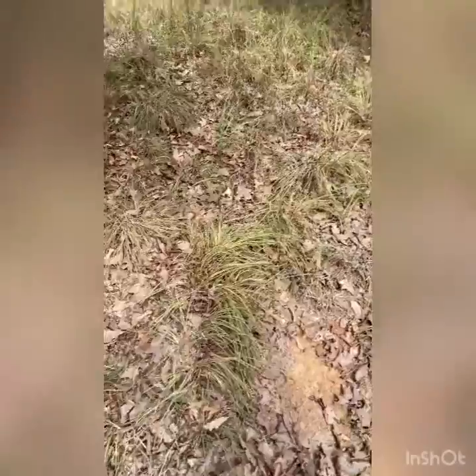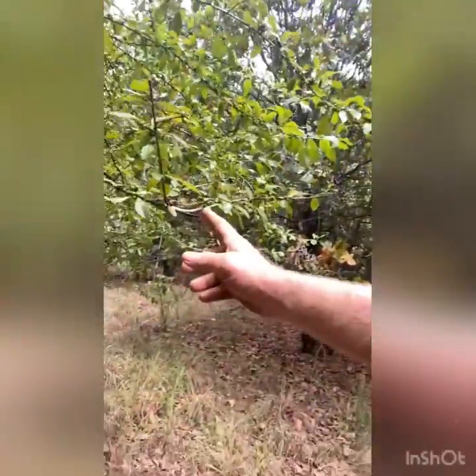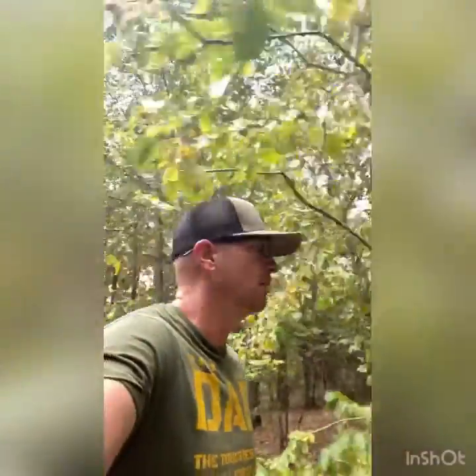Little scrape from last year. You see there was a limb broken off. Old rub on that tree. So I'm trying to find the best way to get in and out of this new spot I got over here. I'm not really liking what I'm seeing because this looks way too much like buck bedding in here to me, which means I'm gonna be busted trying to come in like this.